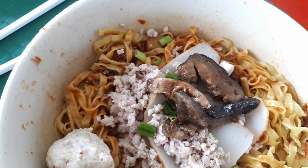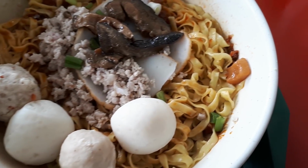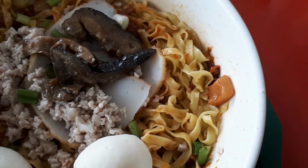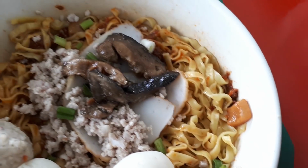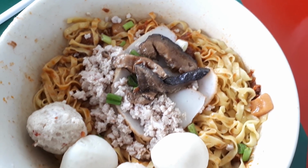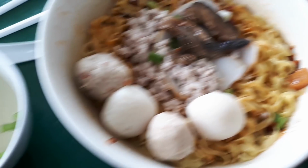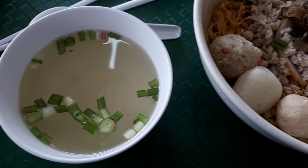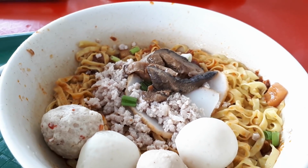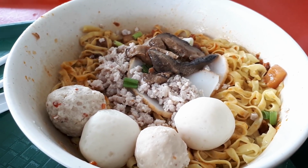First of all, the main difference from the other two is that this sauce here is much spicier than the other two. So when you do taste the sauce, you can get the kick of spiciness, and there's also pork lard inside there, minced meat, which goes very well. And here, the noodles are slightly firmer than the other two. So if you do like your noodles to have a slightly firmer feel, you can try this place.